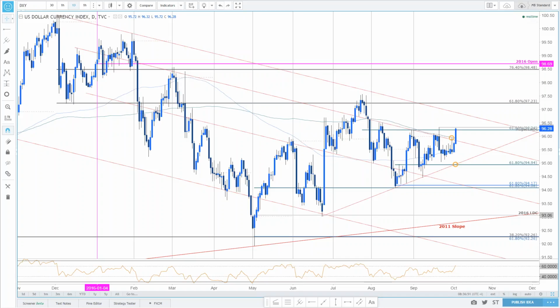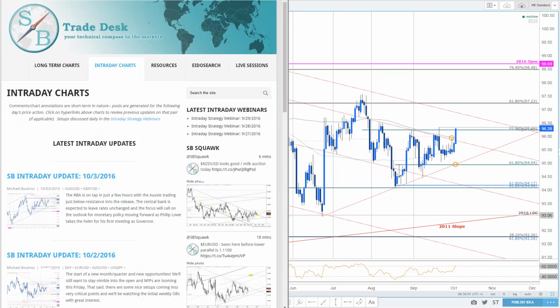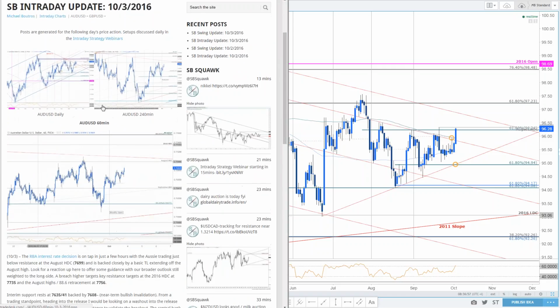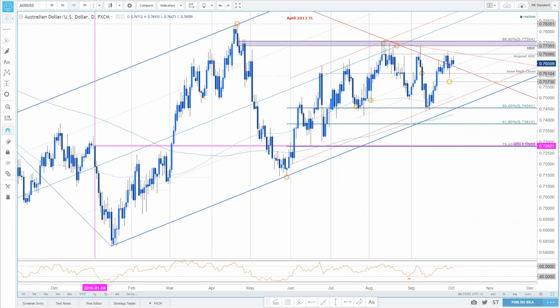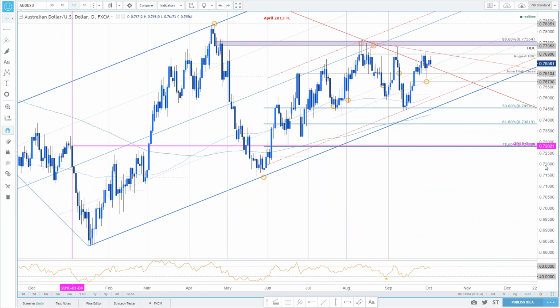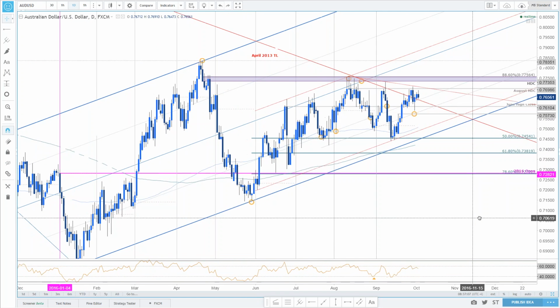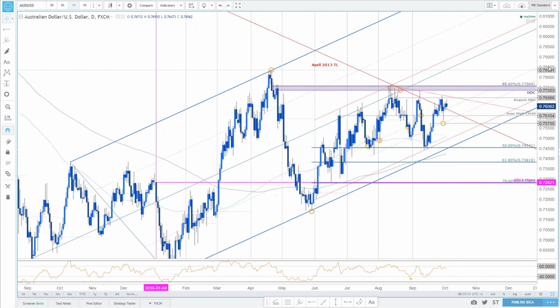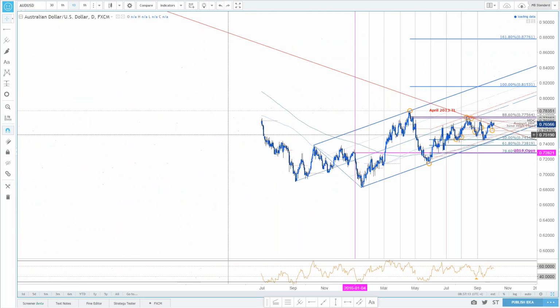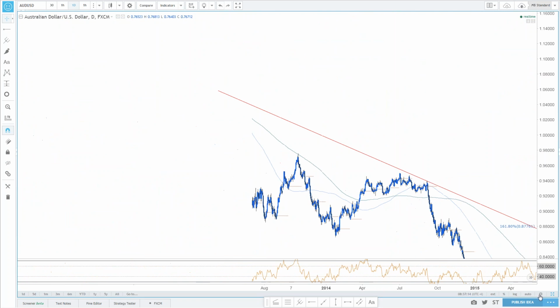All right, let's jump into last night's update. So Aussie dollar, here's what we looked like heading into the RBA. Here's what Aussie looks like right now. Okay, and just to put things in perspective before we get into the 30-minute chart, where we are trading right now, I'll bring your attention again to that long-dated trendline resistance dating back to the 2013 highs right here in red.